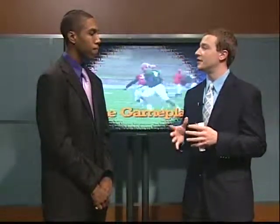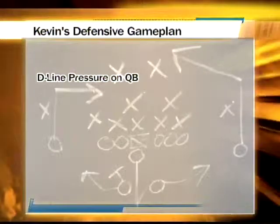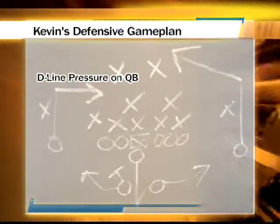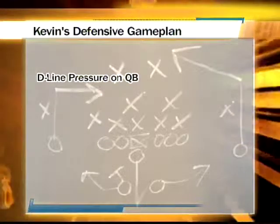Well, on defense, Syracuse has to work to limit the spread offense, and the first point is to try to limit Geno Smith as much as they can. They need to get to him as quick as they can off the snap and try to bring him down before he can exploit the spread offense and what that offense is going to do to the defense.